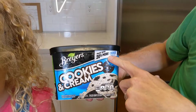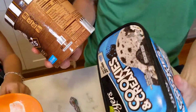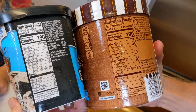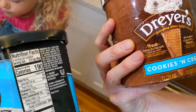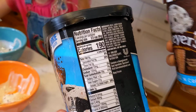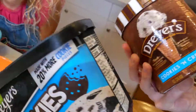It says made with 20% more cookie pieces. 20% more than what? I don't know. Maybe than their last version. And this is the DREYERS. So let's compare the two, ingredients, nutrition facts. They both have 190 calories for 2/3 a cup. 21 grams of sugar for DREYERS and this one has 18, the Bryers. So a little less sugar there. First ingredient on DREYERS is skim milk. First ingredient on the Bryers one is milk, not skim milk. Then we've got cream, sugar, liquid sugar. The rest is a fairly similar looking list.